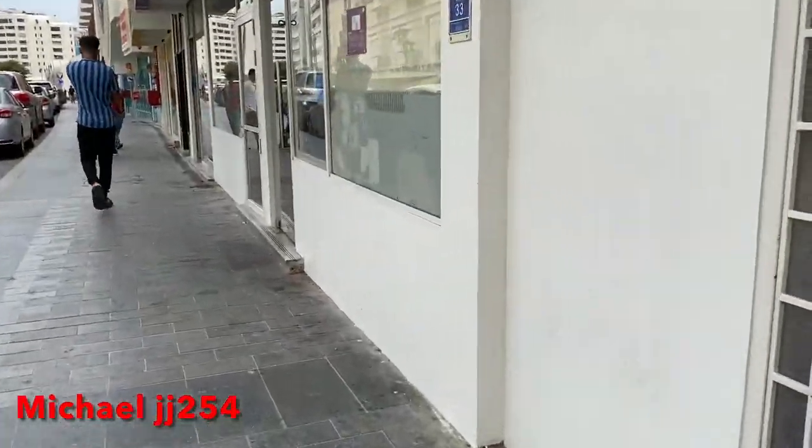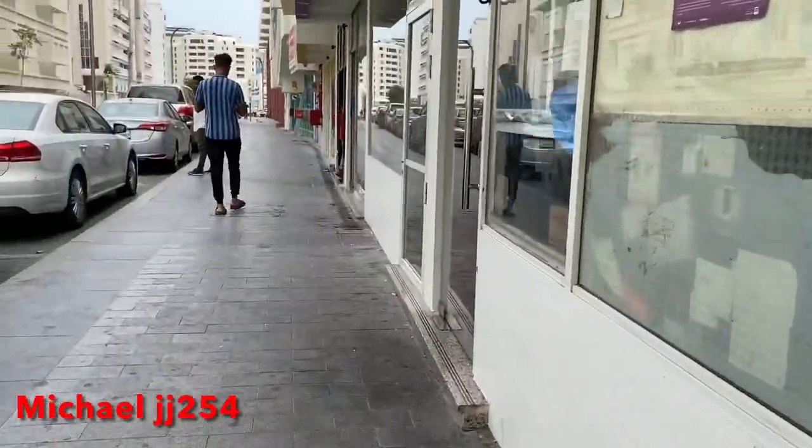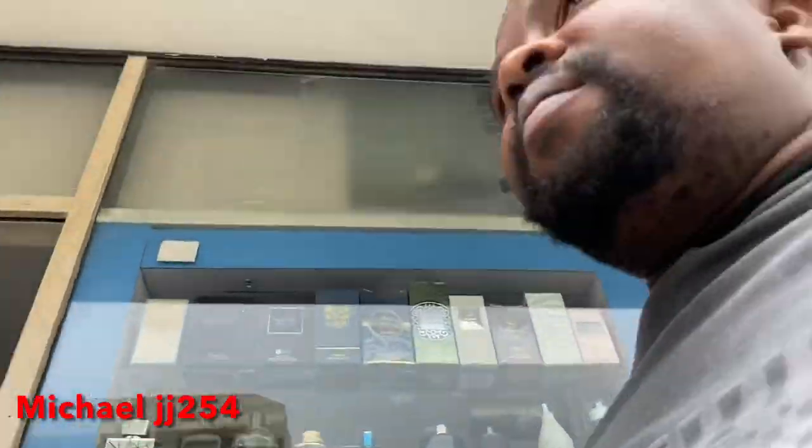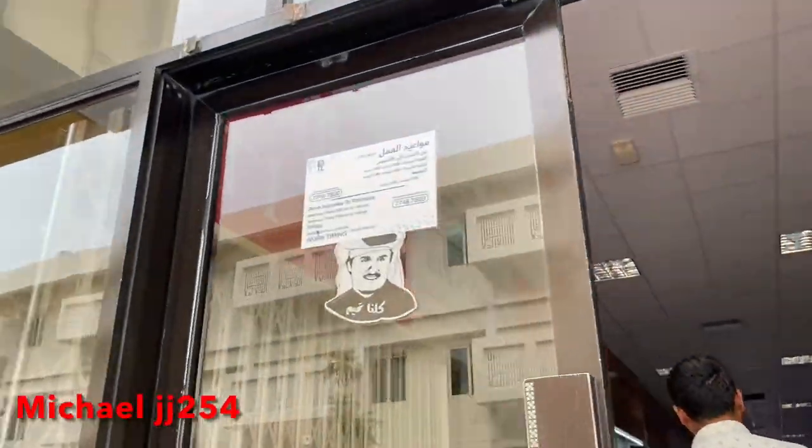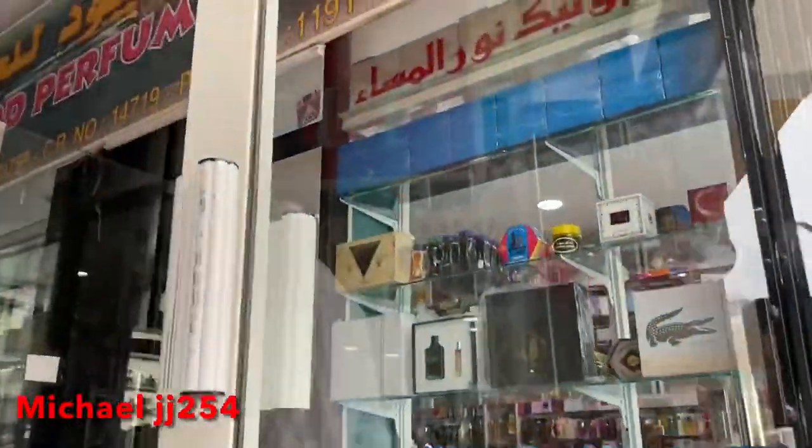I want to take you around. So the reason why I'm taking you here is that this place sells cheap and very good quality things. So if you want to buy something good and cheap, you want to come to this place that's called Super Cheap. This is the entrance. So I see an entrance over here. Let's explore and see what's here.